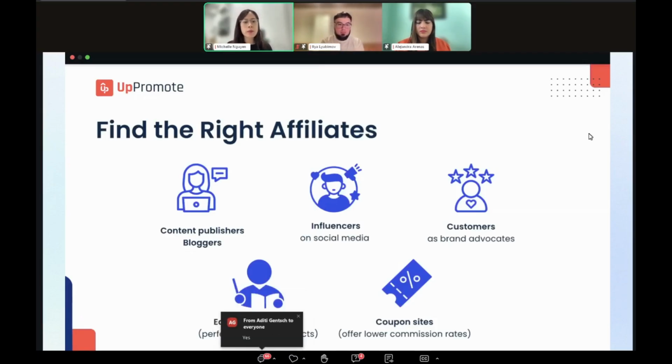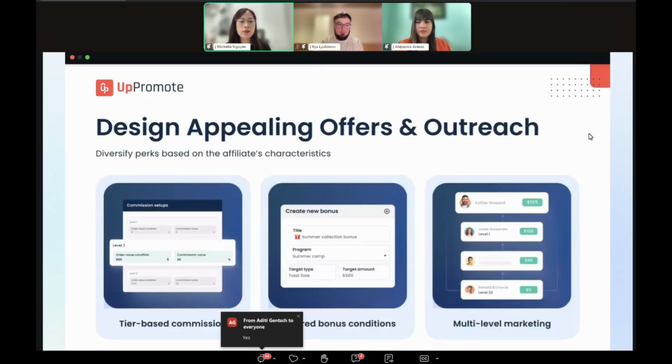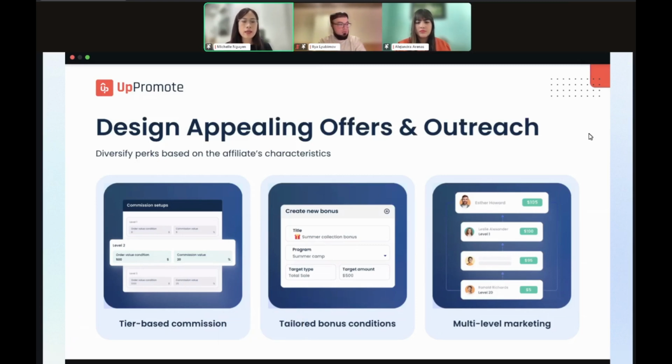And next, you need to come up with an appealing offer, not just a commission structure, but an appealing offer, which could mean fair commission, tier system, sample product, exclusive discount, and all of those are fully supported within the UpPromote system. And make sure to give room for negotiation. And when it comes to outreach, you should actively seek affiliates through multiple channels, do initial testing to test your outreach copy and your approach, and then scale it with automation. And I really like the idea of building an affiliate empire with multi-level marketing as Vivian did, which UpPromote can support.